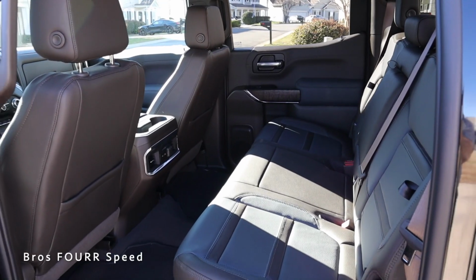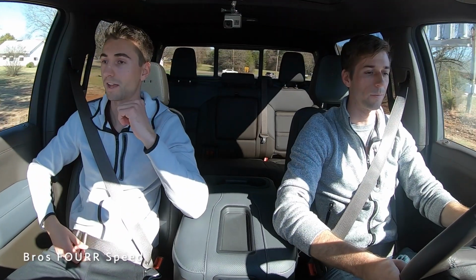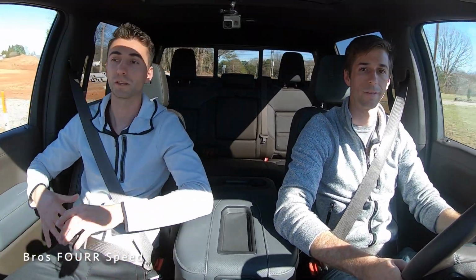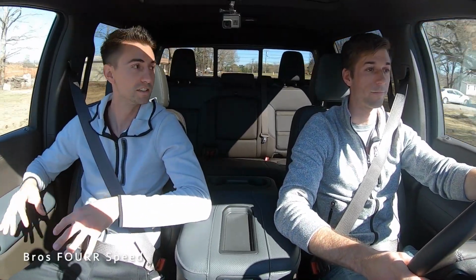It's got so much room back there to where it's very, very usable. And of course, talking back to the bed, it's such a usable truck, and people kind of give trucks like this crap for being $70,000, $80,000 in today's market. But you can genuinely do everything in these trucks nowadays.